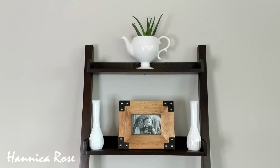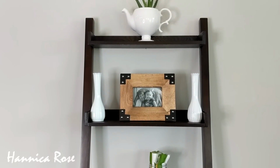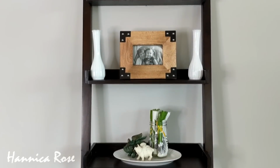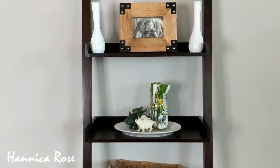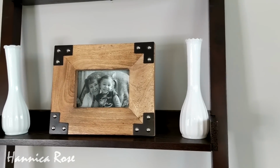So I did end up using both of the milk glass vases on my ladder shelf, which is in my dining room area. I can't wait for my flowers in my garden to start blooming. That way I can put really pretty fresh cut flowers in my two milk glass vases.